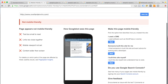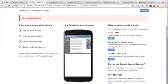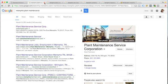Now, you might look at all this and go, well, if this were my iPhone, I'd just pinch and zoom in and I'd be able to see it. But Google doesn't want you to have to pinch and zoom in. So this is almost certainly hurting your search engine rankings. And this is definitely something that we'll want to address whenever we build your new website. If you build your new website with me, you will have a mobile-friendly website. It will look good on iPhones, iPads, Android devices. It'll look just as good on those devices as it does on a computer screen. So, all right, moving on.